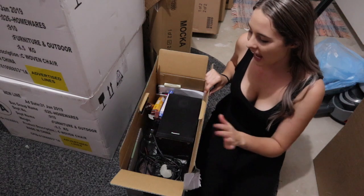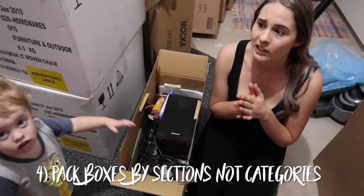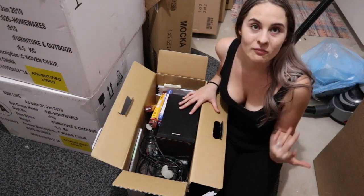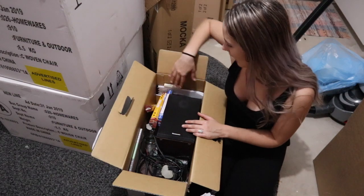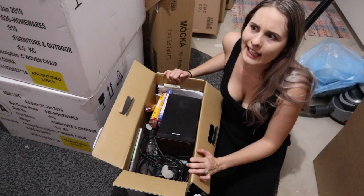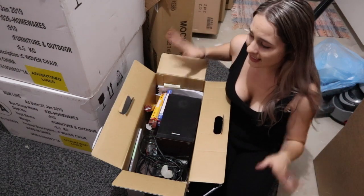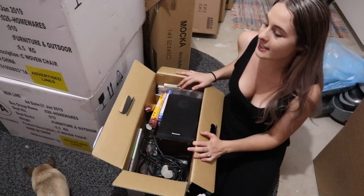So another hack that I have is, instead of packing things by categories, for example, putting all the ornaments together, all of your books, pack it by sections. In this box, we have all our living room things that belong to the buffet. So we have our stereo, incense that went into the buffet, a few books that also were in the drawers of the buffet, and a few other things that belong there. That way, when we unpack it, we aren't searching for things that are in totally different boxes. We can just unpack this box and put it straight back into the buffet, and it is so much easier to do it this way.